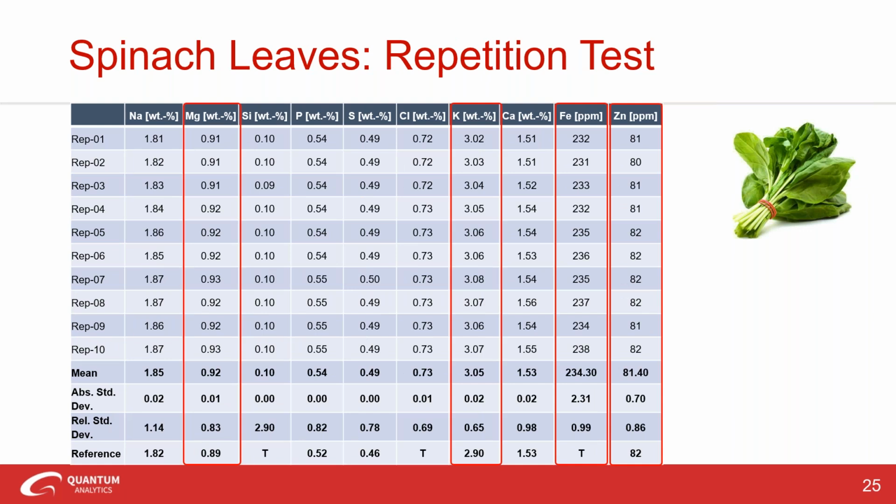Another example that we looked at are spinach leaves with this repetition test. We highlight another light element like magnesium here in this left column, where you see the average measurement of 0.92% compared to the reference material at 0.89%, which gives quite a low relative standard deviation of 0.8%. Then on the trace elements on the far right column, we measure iron and zinc with the iron at an average of 234 ppm and zinc at 81 ppm, which again, really closely matches the reference values.